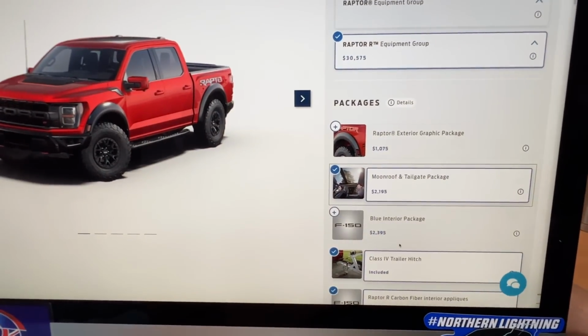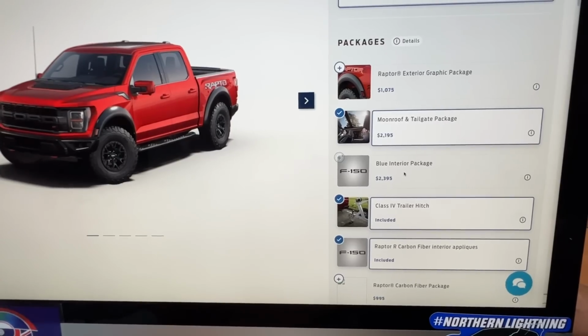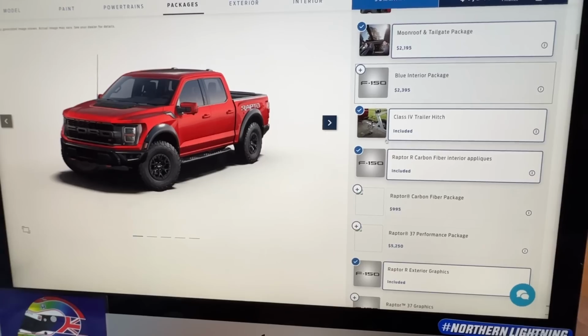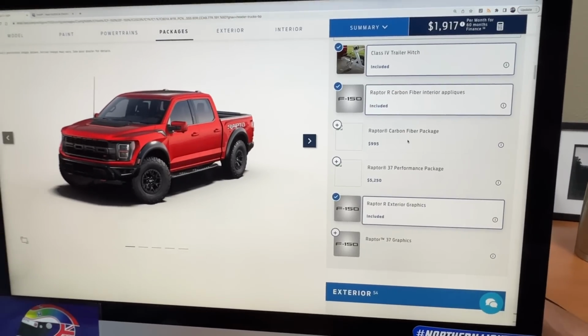Wow. Yeah. Blue interior package. Would you like blue? Yeah, of course. Sure. Blue. Yeah. Some people don't like blue interiors. Oh no. Can't get it. It just takes away the 26,000. Why do they do this to me? Carbon fiber, yes. Yeah, why would you even offer it as an option and then take it away?